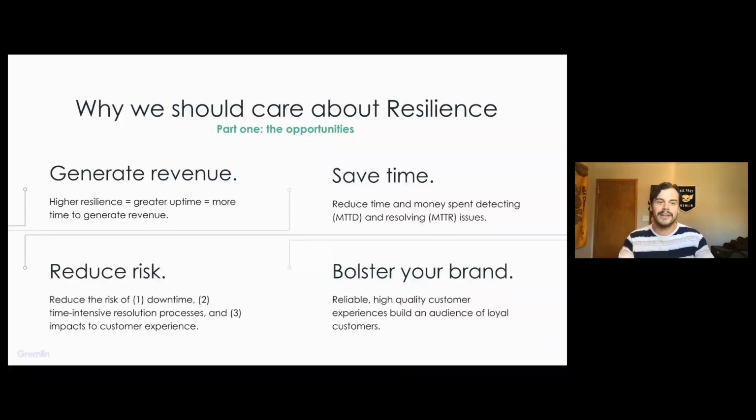It's a huge deal. And the reality is resilience and reliability, all of these words sometimes used interchangeably, have a huge impact on your ability to generate revenue. The way that I look at this is essentially, if you're more resilient, you're going to be up more, down less. And this means more time to generate revenue.